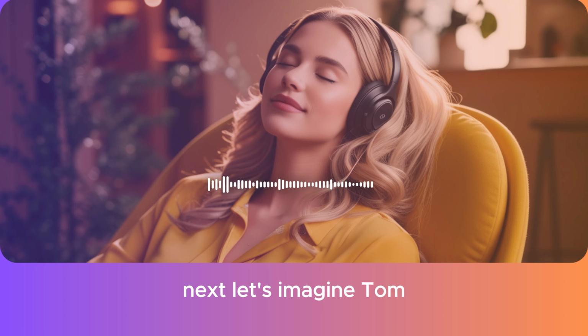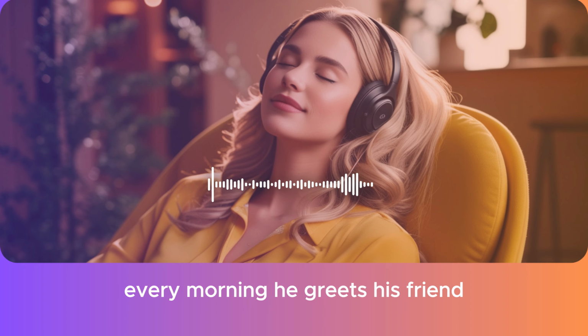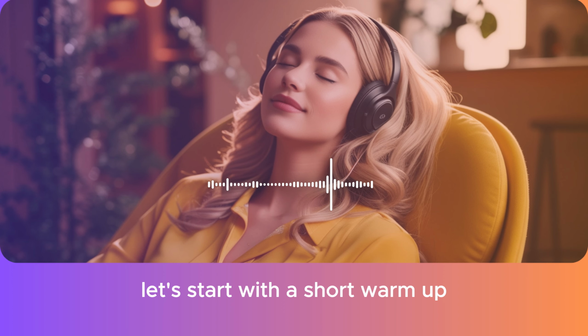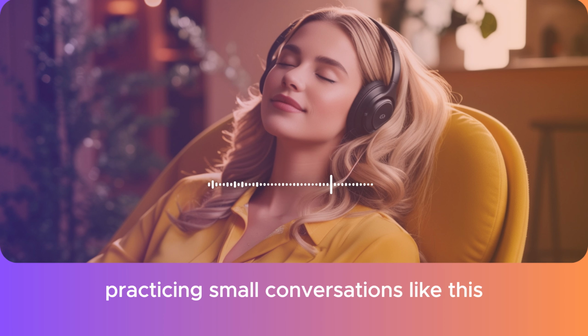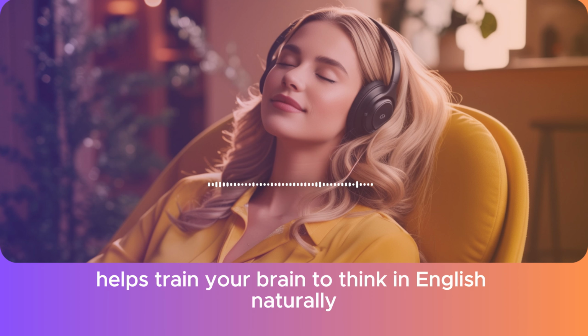Next, let's imagine Tom, who enjoys jogging in the park every morning. He greets his friend. "Good morning. Ready for a run?" John replies, "Yes, let's start with a short warm-up." They jog together and talk. "How was your weekend? Did you visit your parents?" Practicing small conversations like this while imagining scenarios helps train your brain to think in English naturally.